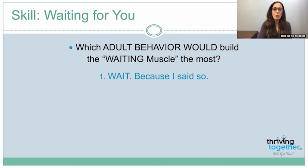So number 1, the adult might say, you need to wait because I said so. That's one response adults can have. It's very clear and it's telling them, I'm the adult, you're a kid, you do not interrupt me when I'm talking to another adult. Right?